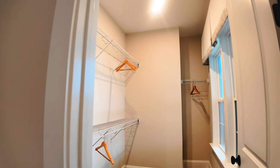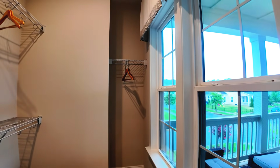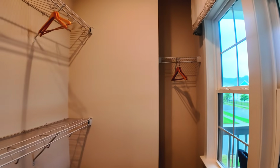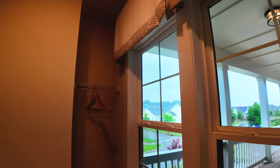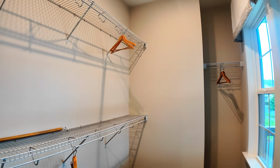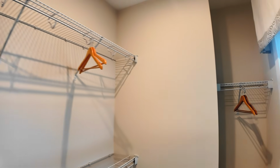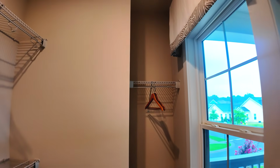Here's one of my favorite features though. I love it when walk-in closets have windows, and the window is facing the upper balcony. So you could be in here in the morning getting ready. You could be revealing everything to your neighbors unless you get blinds. So make sure you get some blinds, guys. But in here is really nice. So ladies, this is your closet section up here. And gentlemen, that's you. You get 2 coat hangers and then you're good.